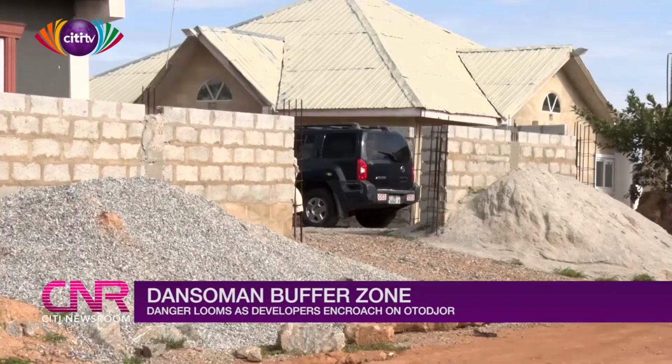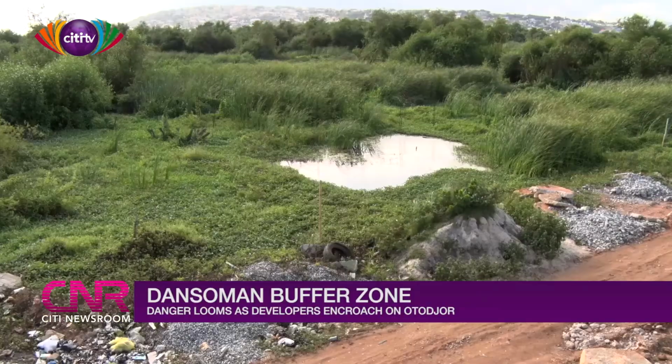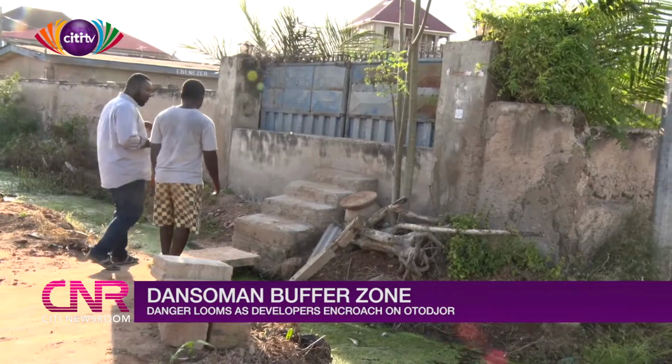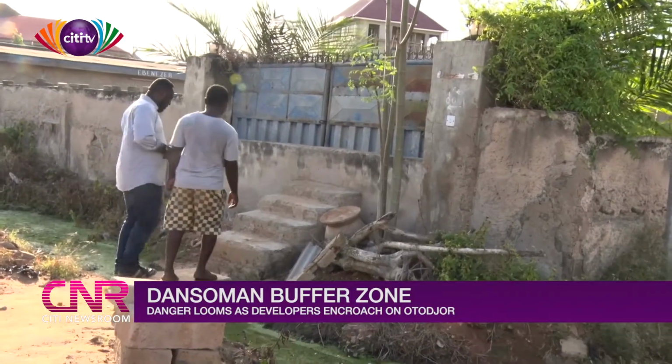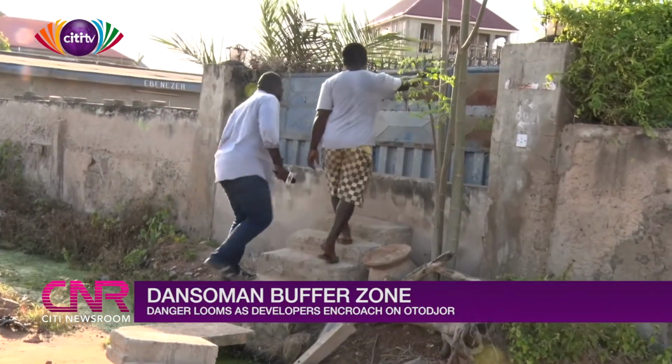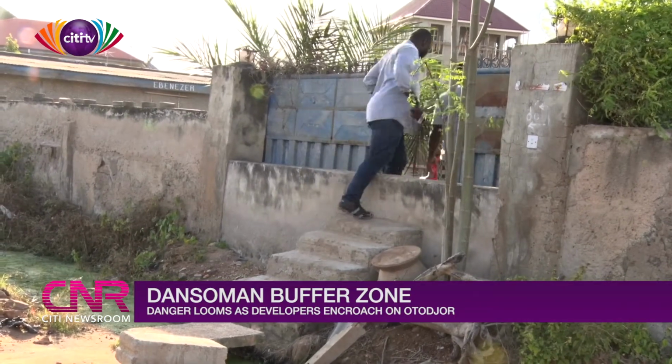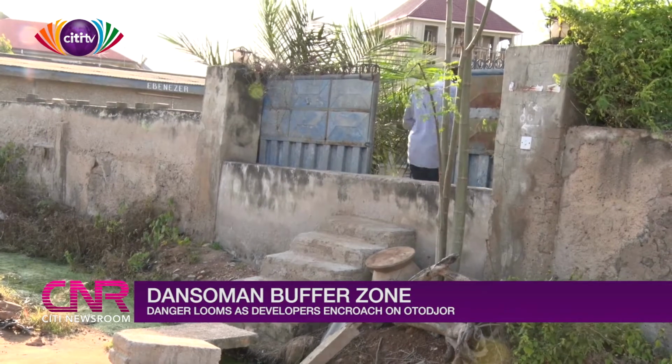Prophet Ezekiel Hyde's narrative is no different. Whenever it rains, this area becomes flooded, and our church is just at the side there. When it rains, sometimes the water comes to waist level. It seems the activities of developers here, if not contained, may cause a disaster. The signs are clear. But for Francis Tete, because their hands are tied, they are managing the situation themselves.